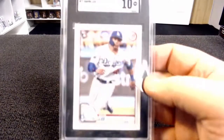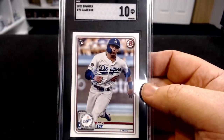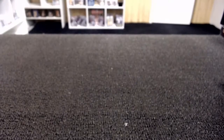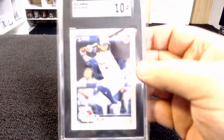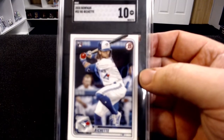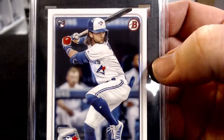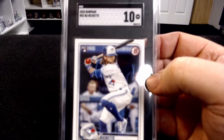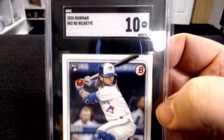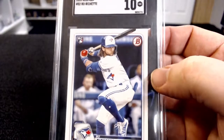Gavin Lux. Bowman Rookie. Bo Bichette. Another one I'm hanging on to most of his rookie cards. Probably all of them. I like Bo Bichette. Interested to see how they do this year.